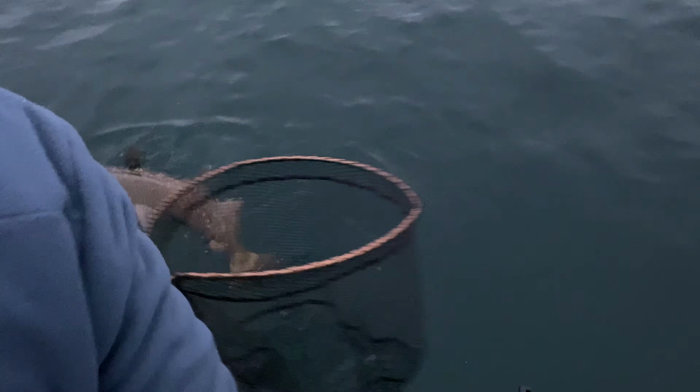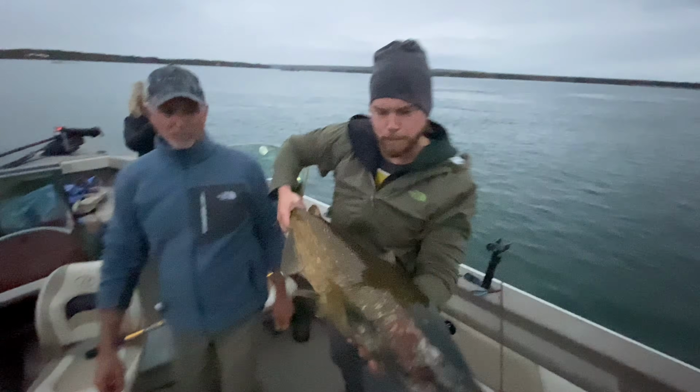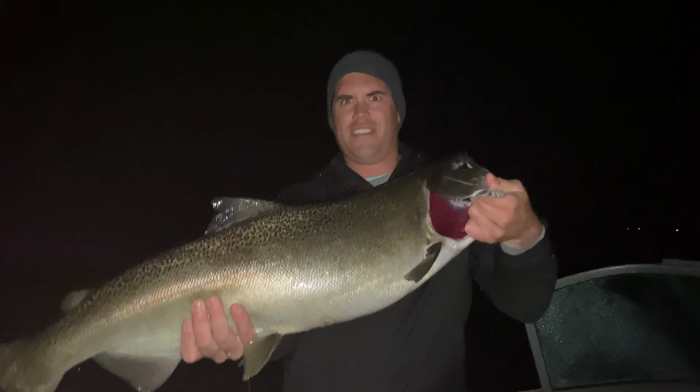Get a good clean shot at it. Come on, double hook, double net. Oh my gosh! Did he let go? There's underneath it right here. No. Nice.